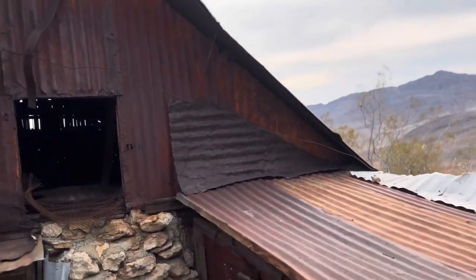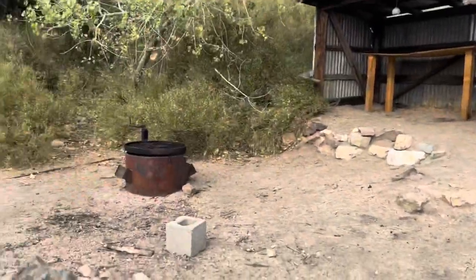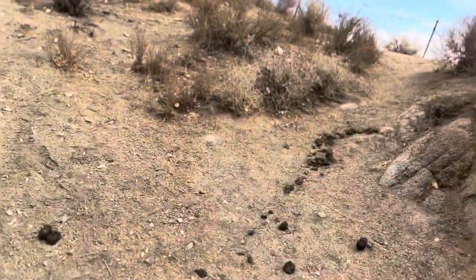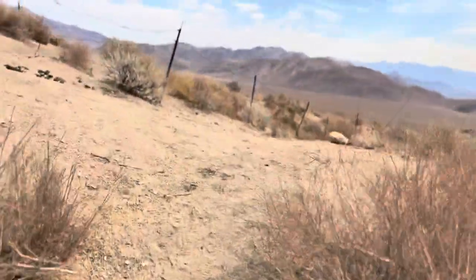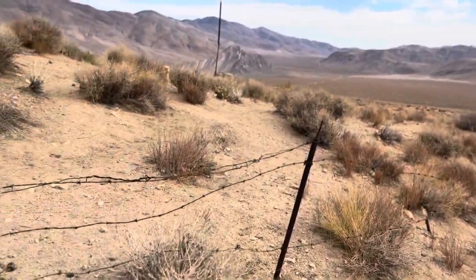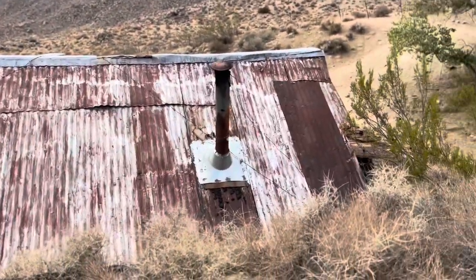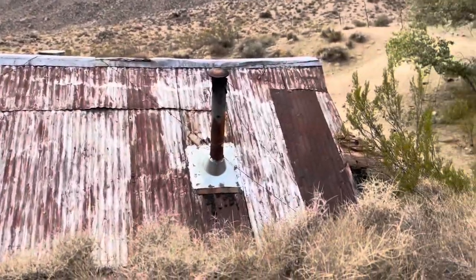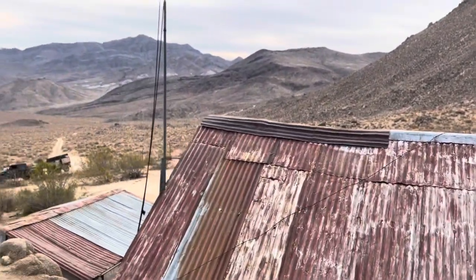But yeah, look at this. That's open. Nice little area if you wanted to barbecue, prepare your food. See what these guys were doing last night. They were up here because we could see them. Great view. I love this roof, man. If I could do a whole house in that, I would. Looks like it's been distressed by somebody else. It's pretty cool.